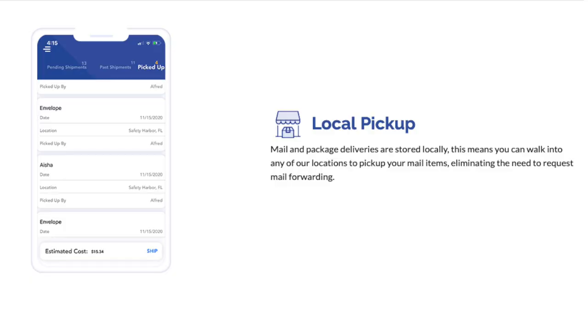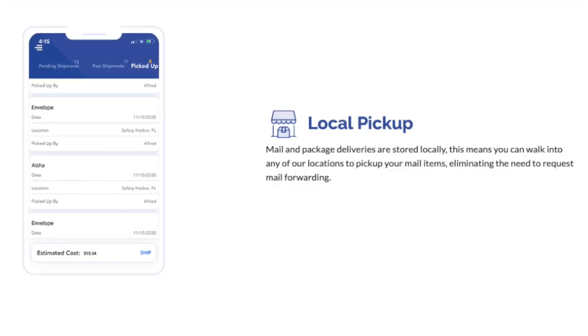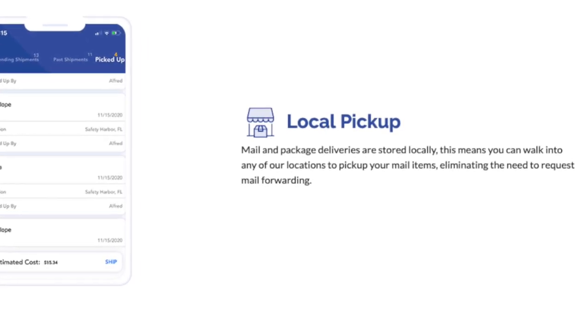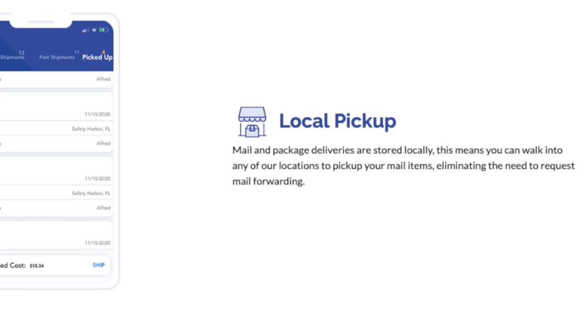The thing about local pickup that I like, though, is that if you wanted to, and there is an available address that's nearby your house, you can actually use it semi as a PO box where you go and pick those pieces of mail up directly yourself if you wanted to. Now, some of these locations might charge you a little bit for that pickup, or you can just have it scanned and you can use it exactly like a virtual address anywhere else.